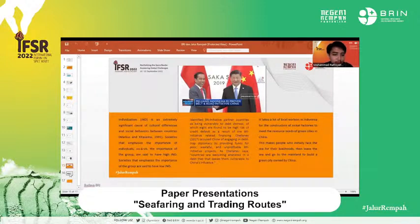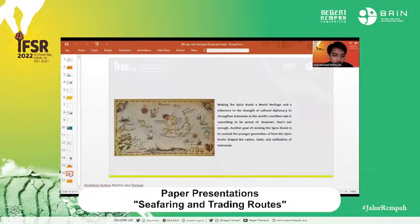Making the spice route a world heritage and a reference to the strength of cultural diplomacy to strengthen Indonesia as a world maritime axis is something to be proud of. However, that's not enough. Another goal of reviving the spice route is to remind the younger generation of how the spice route shaped the nation, state, and civilization of Indonesia. The memory of this spice route is expected to foster a collective awareness and pride in the nation's identity, as well as to strengthen the unity of Indonesian diversity through inter-regional cultural interactions that were built 2,000 years ago.